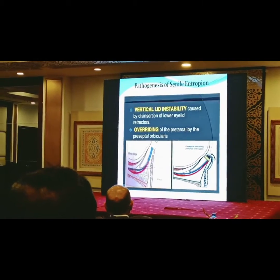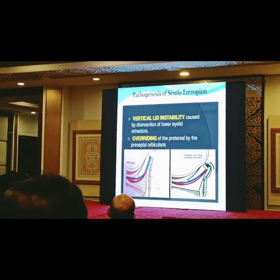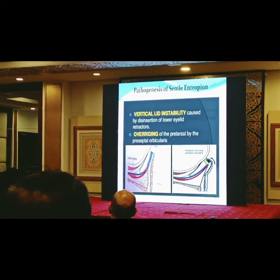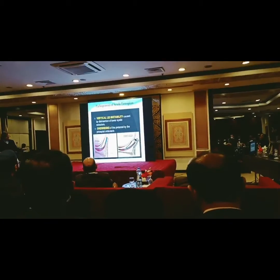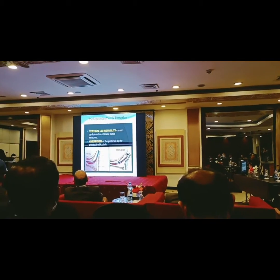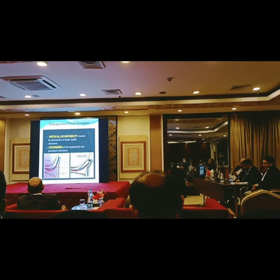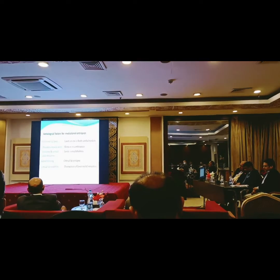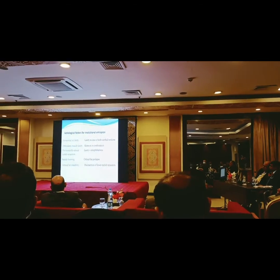The vertical stability of the lid is provided by the lower lid retractors, while the horizontal stability is because of the medial and lateral canthal tendons. The weakness of the orbicularis with age is associated with overriding of the pretarsal by the preseptal orbicularis. So these are a few anatomical factors leading to involutional entropion.